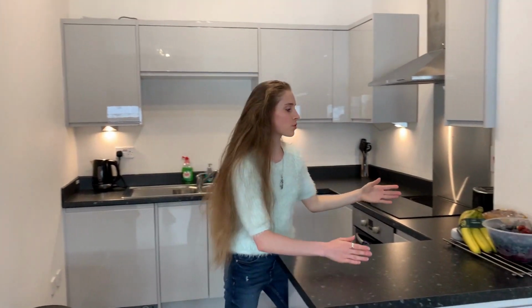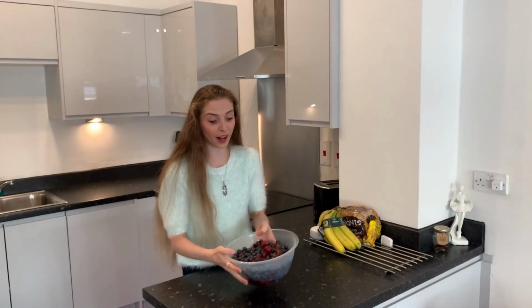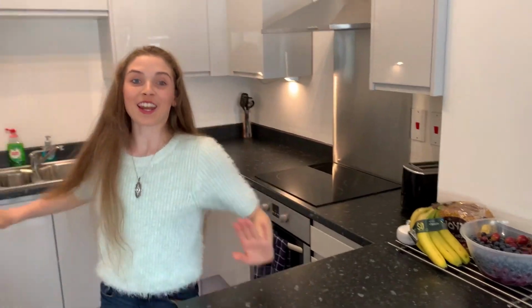Also, guys, I got this fruit from the market. Guess how much this was? They were £2. For all of this, £1 for grapes and £1 for blueberries. And the blueberries are really, really sweet. So I was very chuffed with that. Bye. So that is the kitchen.